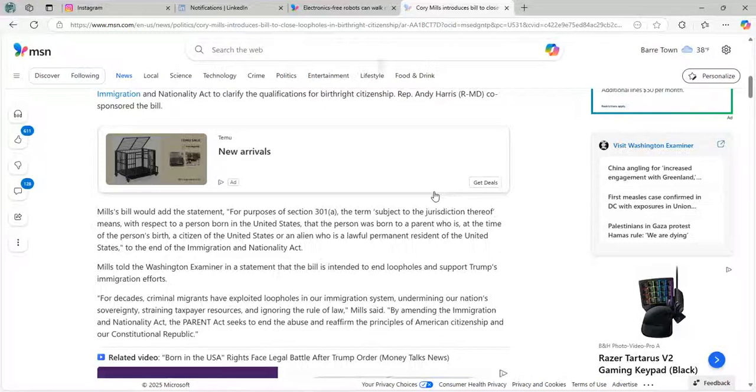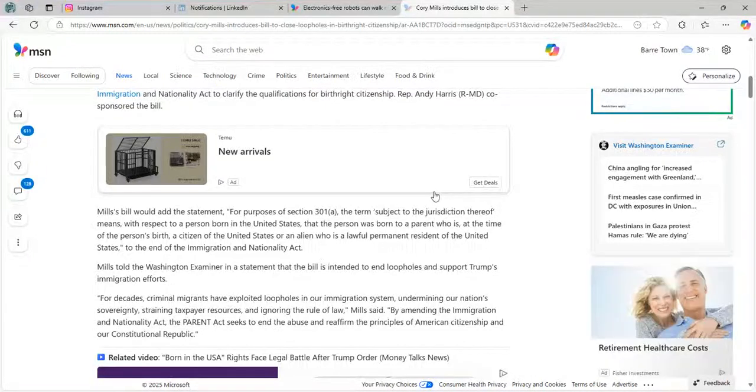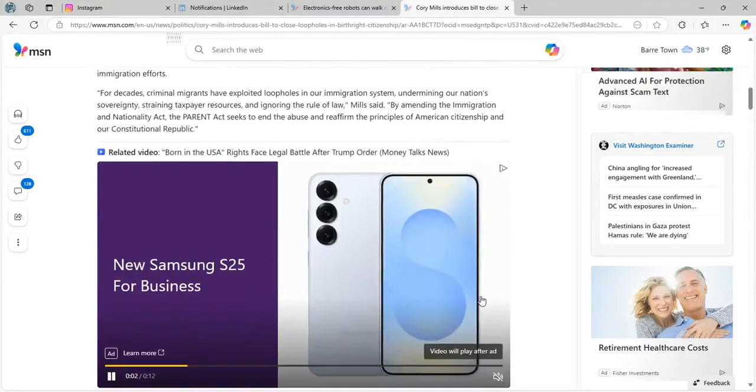Now, Mills told the Washington Examiner in a statement that the bill is intended to end loopholes and support Trump's immigration efforts. Quote, "For decades, criminal migrants have exploited loopholes in our immigration system, undermining our nation's sovereignty, straining taxpayer resources and ignoring the rule of law," Mills said. "By amending the Immigration and Nationality Act, the PARENT Act seeks to end abuse and reaffirm the principles of American citizenship in our constitutional republic."